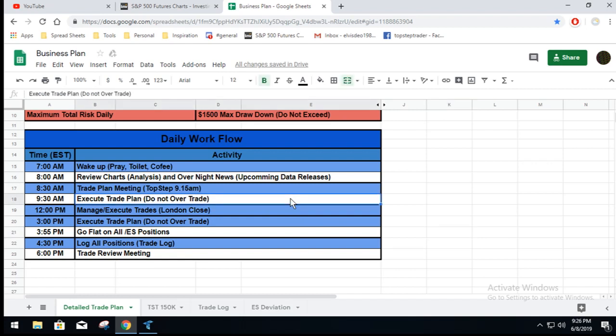Alright, execute the trade plan, meaning that you plan out your trade the night before. You're looking for certain points in the market, and you're executing based on what the levels are, what you're seeing, where you're gonna have working orders. We use working orders as more or less how we stalk, trade, manage and execute throughout the day. Do not overtrade, which is something I have highlighted in red on my sheet. It is red: do not overtrade. Make sure to go flat on all the ES positions at 3:55, which is prior to the cash close.